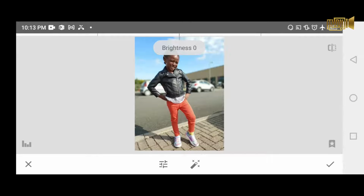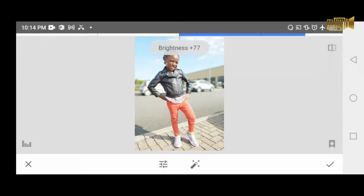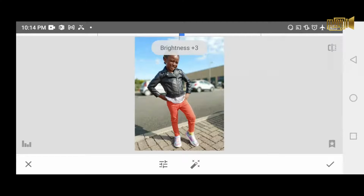You can see what's on is showing brightness 0. So assuming we want it to be brighter, once brightness is on, all you have to do is scroll from left to right. You can see it's getting bright, but as I said, the picture is rich enough for me. I don't need to adjust any brightness. If I go left, it will start getting dark. Again, I don't want to do that because the picture is rich enough.